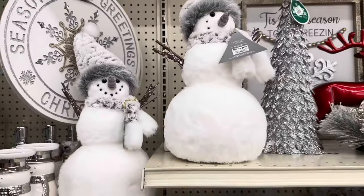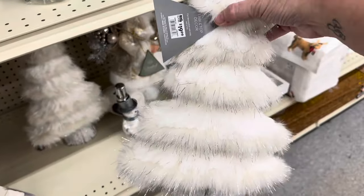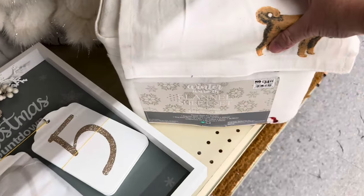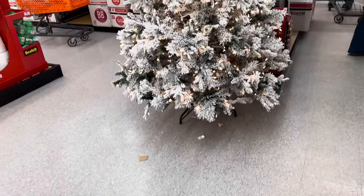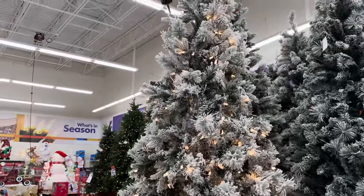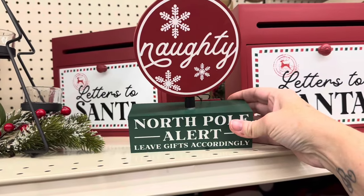Those are $19.99. These trees are pretty for just a tabletop. These are cute. Mom just pointed these out to me. It looks like little Bodhi reindeer. These little flannel sheets, $34.99. That's a king set. Absolutely love this tree. It's massive. Love it. Okay, I had to swing back around to this aisle because there were a lot of people in it before, but that's really cute.